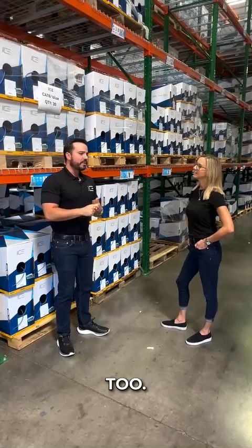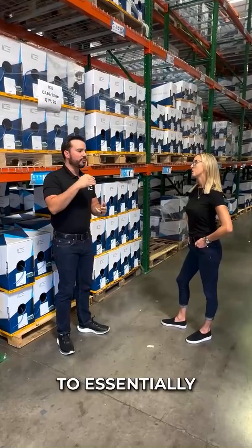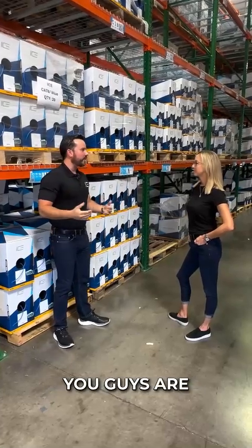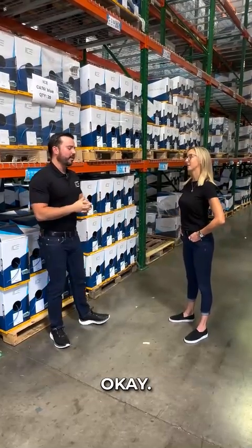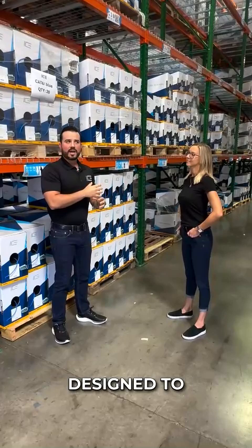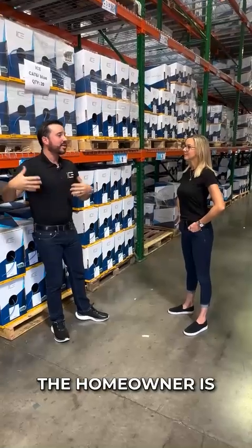Another thing too, we also test all of our products to perform at the highest standard. Let me give you an example. In category cable, a lot of your jobs, you guys are deploying pretty robust networks. So it doesn't matter if you're running a Cat 6 or a Cat 6A or a shielded Cat, that product is designed to produce the appropriate amount of bandwidth that the homeowner is going to expect to get.